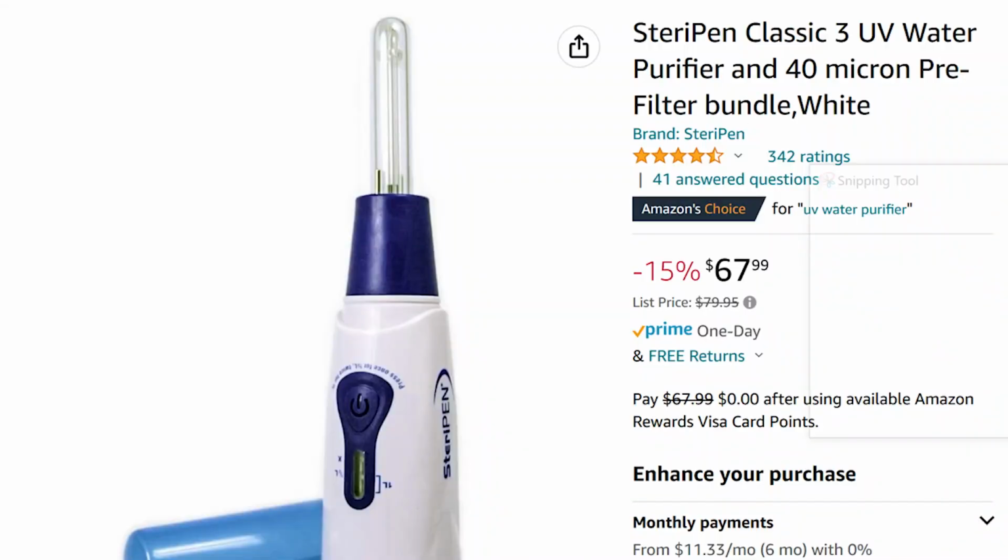There are also personal UV filters such as the Steri Pen Classic UV water purifier, and it states that it purifies 1 liter in 90 seconds and has the capability of purifying up to 150 liters on one set of AA batteries. Again, I do not own a UV sterilizing instrument, so I do not use it, but it may work for you, especially if you're thinking about having something for a camping trip.